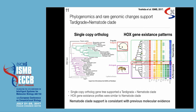And in Hox gene existence patterns, the red is right here, tardigrades are right here, and tardigrades show a profile very similar to nematodes compared to arthropods. So our two genomes suggest that tardigrades are more related to nematodes compared to arthropods.